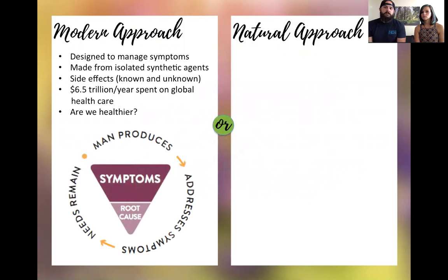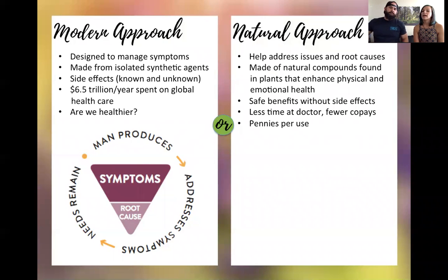So the pattern that the modern approach introduces to us is one that we've known for a long time now. We take a man-produced product that addresses the symptoms. We still have needs remaining, though, because the root cause is never addressed. Whereas you also have a natural approach.